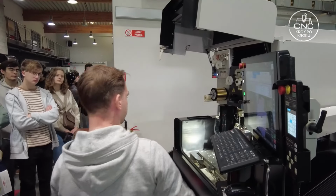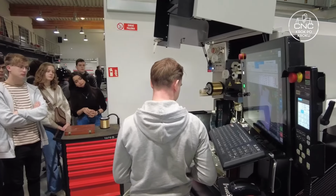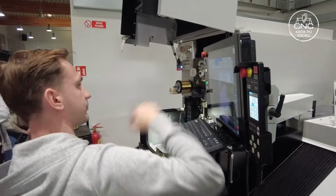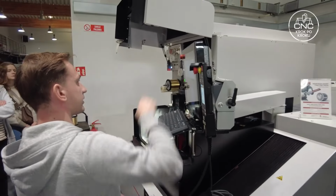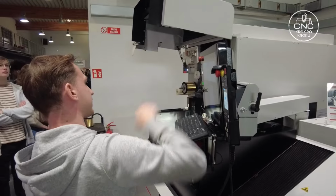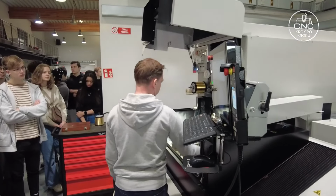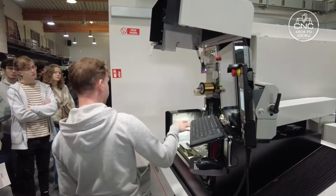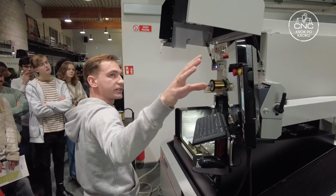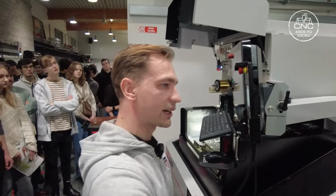Okay. Here the dielectric is water, the deionized water. The conductivity of water is approximately 16.4. Okay, it's the wire electrical discharge machining. Here we have the machine SG12. It's an EDM machine.